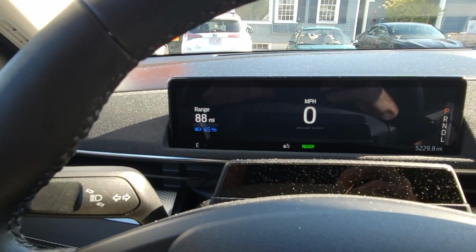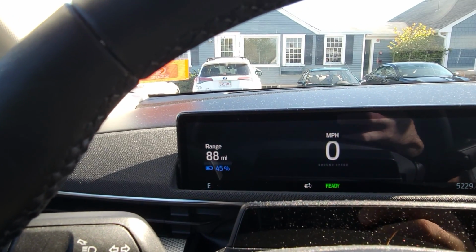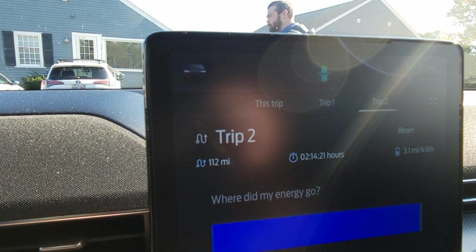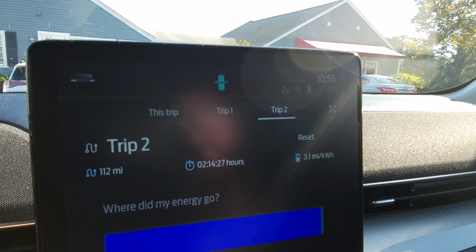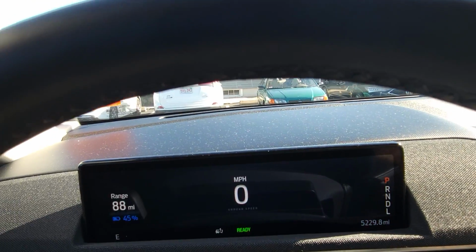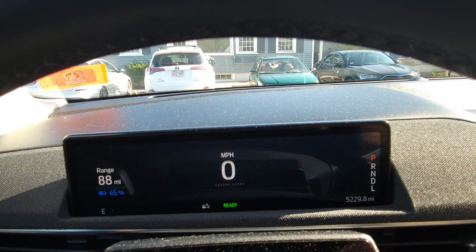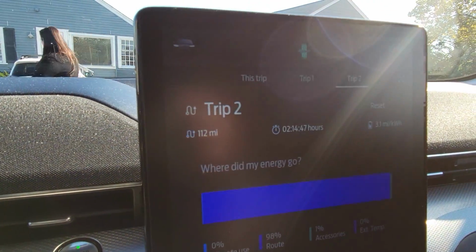Okay, we've arrived at our destination. Got 88 miles estimated range remaining, 45% battery. The whole trip, including the stops and everything, is about 112 miles. Averaged 3.1, really held that 3.1 the whole way. Even though it was highways, I wasn't doing any excessive speeding. If it was a 65 mile per hour zone, I was maybe going 70, 74, 75 at times, but maintaining the flow of traffic.